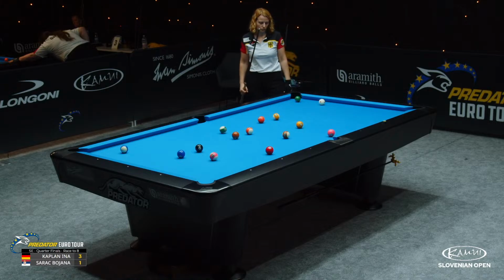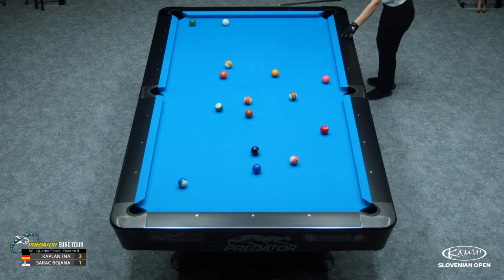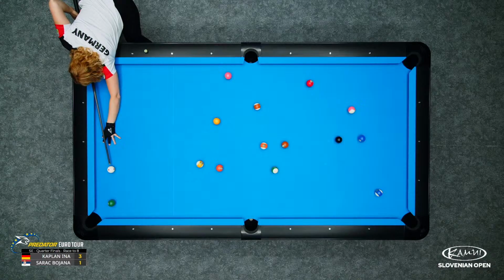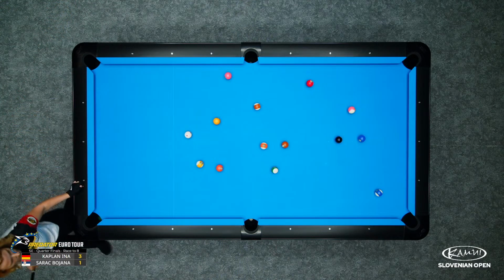So Ina actually has just produced a successful break. So she's already carved out a small lead here. I mean, she can apply the pressure. As we saw the previous rack, she is in good shape here.